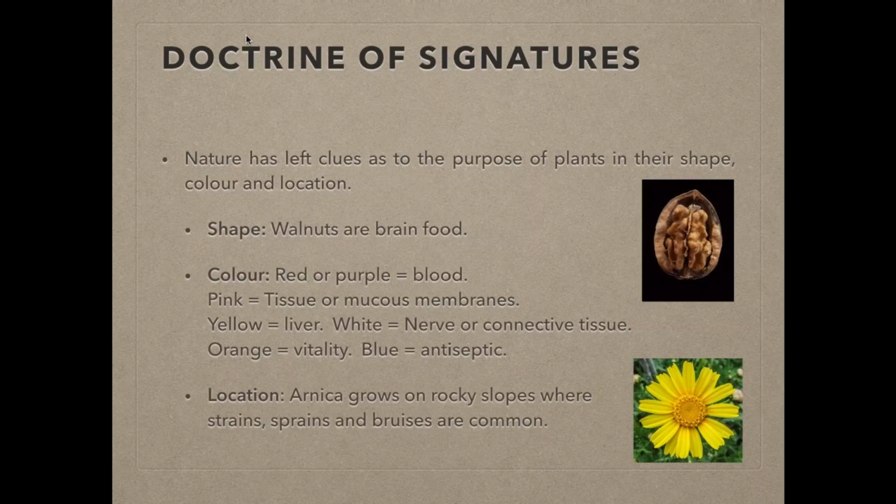With regards to colour, I've got some examples up there. Red or purple plants or berries or flowers on the plants tend to assist with blood conditions. Pink is used for tissue or mucous membranes. Yellow is used for bile and hence is really good for liver conditions. White is used for connective tissue, orange helps with vitality, and blue is generally considered to be antiseptic in nature.